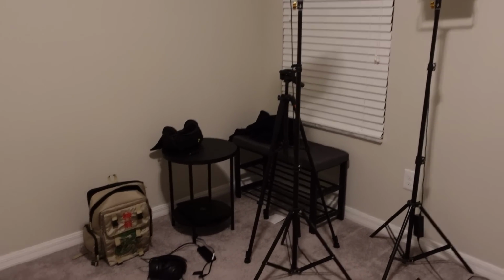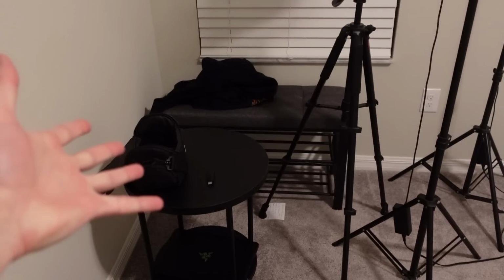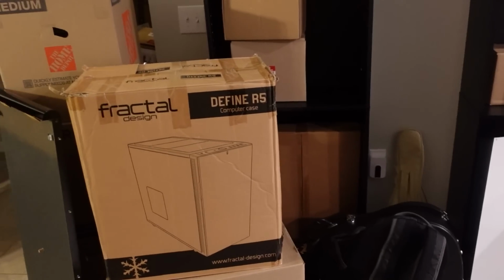That's where all my stuff is currently. I haven't set up the office yet. I can't find my desk screws, so I've been having to use the table here to record with the camera and the little tripod. That's the bench I'm sitting on, and then I use the window for light, and then I have my other lights. But yeah, this is all I have in here so far. Over here, guys, as you can see, these are two of the shelves we need, so we gotta clear off all of this stuff.